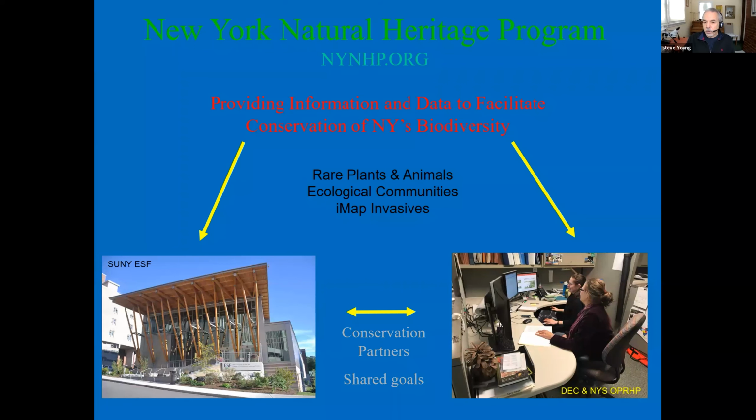We sit in the DEC building when there's no COVID and we're not sitting at home, and work out of Albany at the DEC building. And even though we inventory all biodiversity across the state, we focus on rare plants and animals, ecological communities, and we also have the iMap Invasives program in Heritage. We have about 28 staff consisting of zoologists and botanists, community ecologists, information people, database people, GIS people, and our administration.